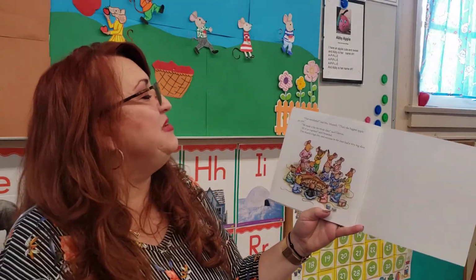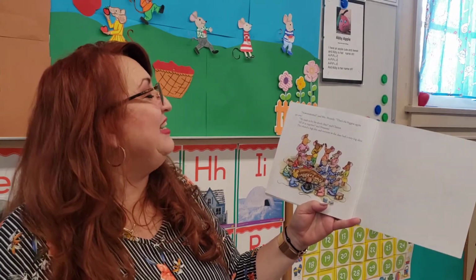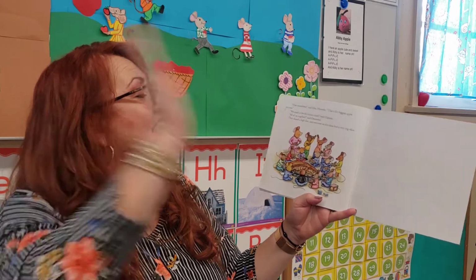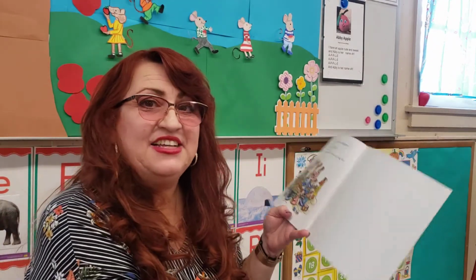"How wonderful," said Mrs. Mousley. "That's the biggest apple pie ever." "We made it for the whole class," said Clayton. "All of us together," said Desmond. They shared a high five, and everyone in the class had a very big slice. Yummy, yummy. The end. Wasn't that a yummy, delicious story, my friends?